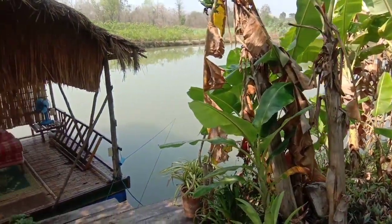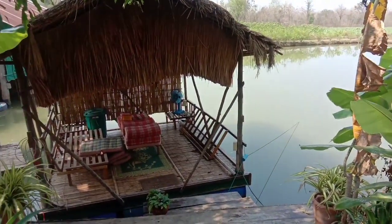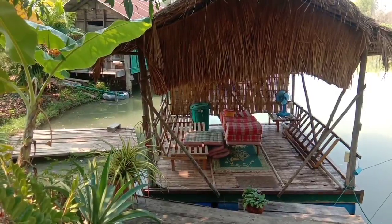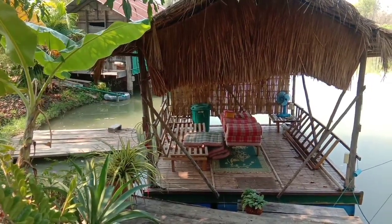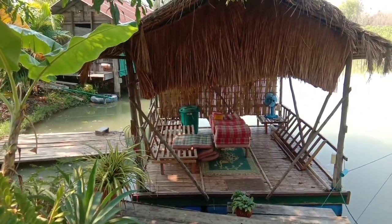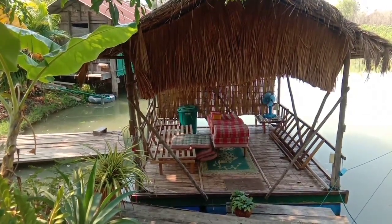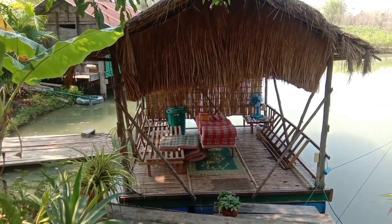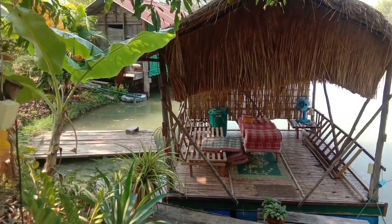And then looking around, this is my floating sala, which needs to be set up to be actually used. I'm going to put some work into this because it's such a lovely area and I don't use it that much, and I should do. Should is a bad word.